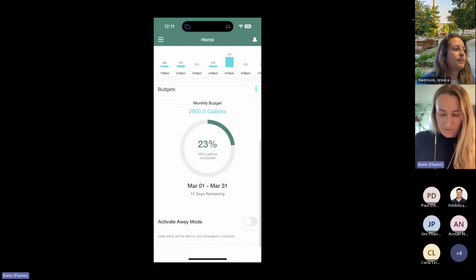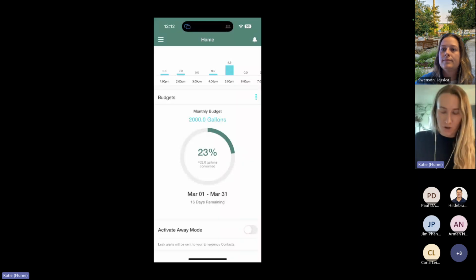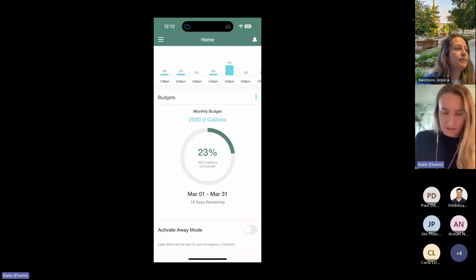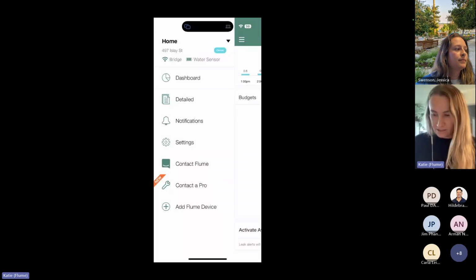And if you want to activate away mode when you're away on vacation, it's a really great feature. You can set up emergency contacts in there if you want a neighbor or friend to be alerted when you have a leak. Now up here, you'll see those three bars in the top left. If you click that, you'll get to the Flume menu. From here, you can see the connection status of your bridge and sensor, as well as the battery status on the sensor. So both mine are connected and my battery status is good.